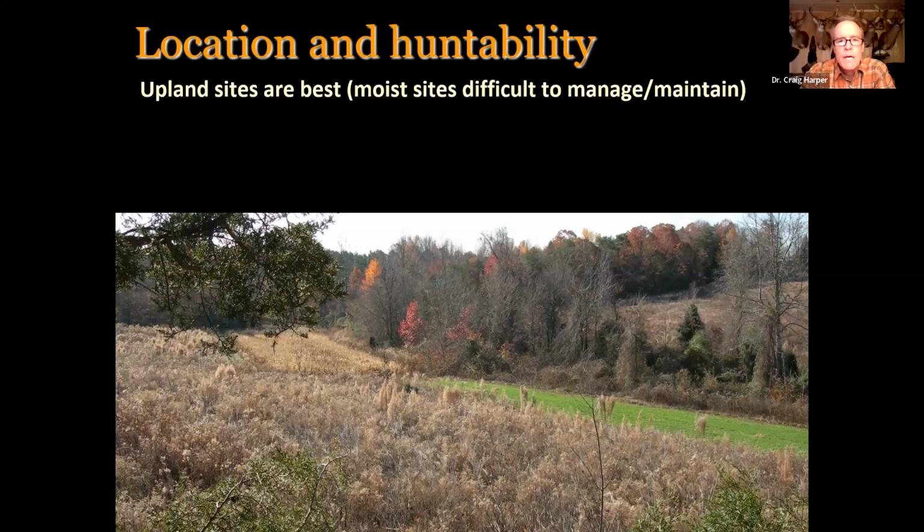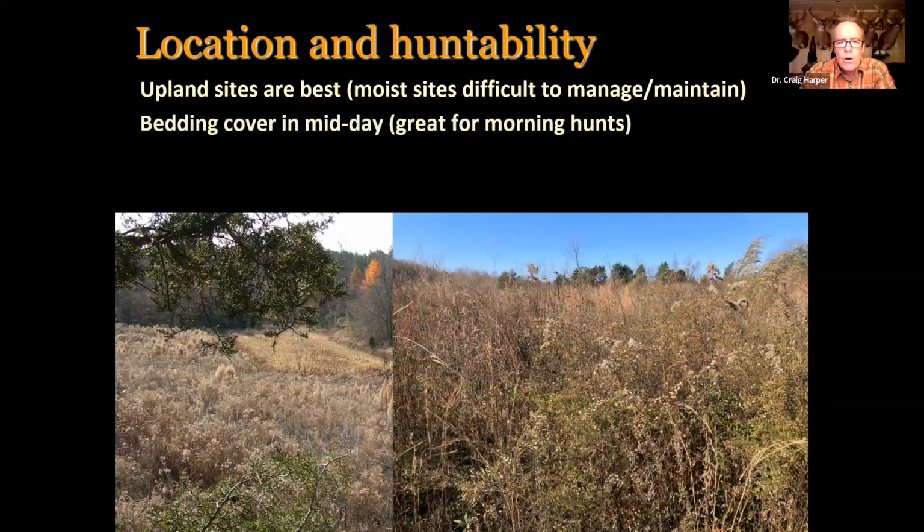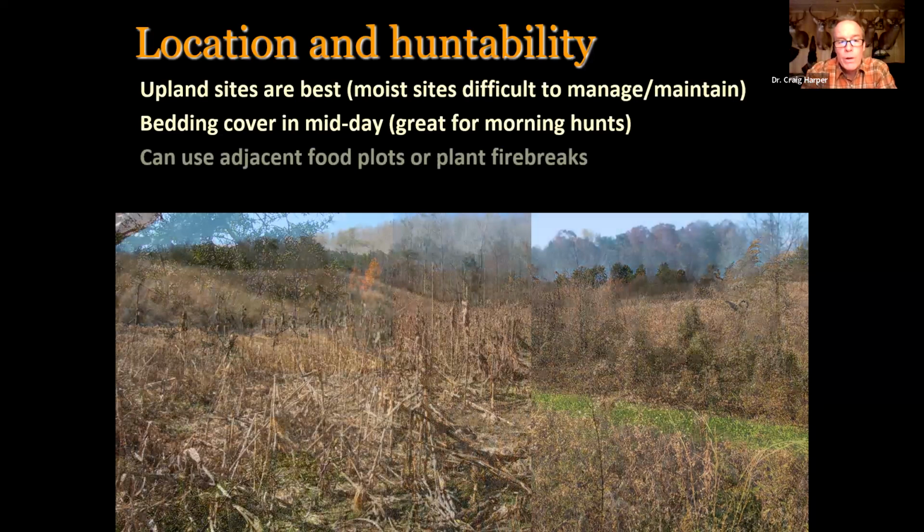It's more difficult to disc. And so keeping your early succession to the upland sites is going to be best. These are going to be great sources of bedding cover in midday and outstanding for morning hunts when deer go into these fields about 9 o'clock in the morning. Once the sun gets up and it's starting to get some good direct solar rays coming into the field on those cold mornings, these are magnets for deer, and you always see deer coming into these spots on those types of mornings. Great areas for morning hunts.